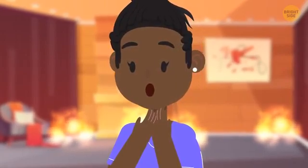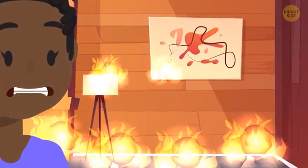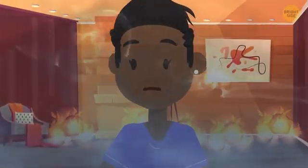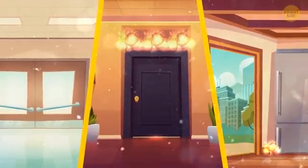Uh-oh, you're in a building that just caught on fire. You need to escape, but the fire just keeps spreading and spreading. You're feeling dizzy, and the smoke is making it hard to see. And the heat? It's insane. Suddenly, you see 3 paths that lead outside, but it's not going to be so simple.